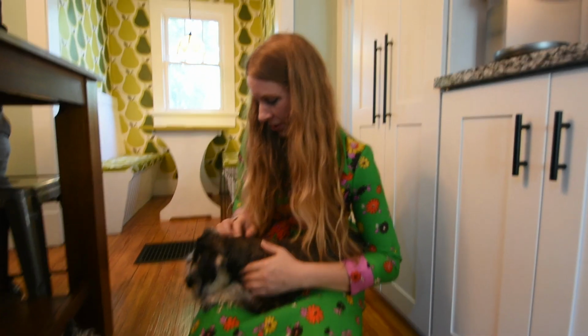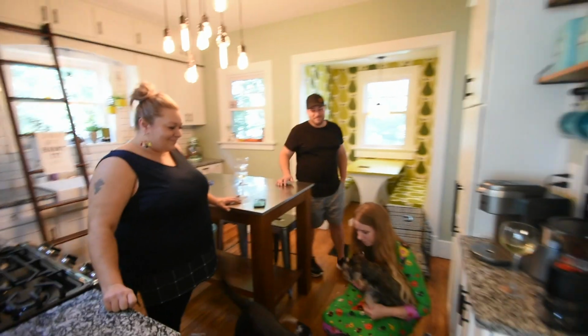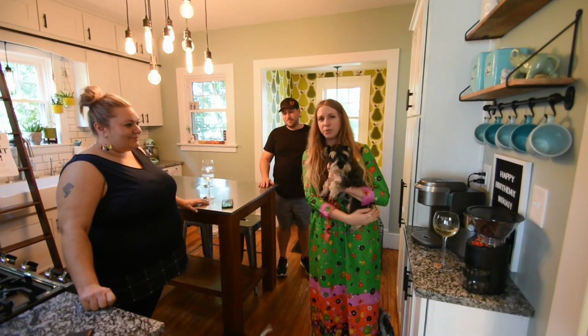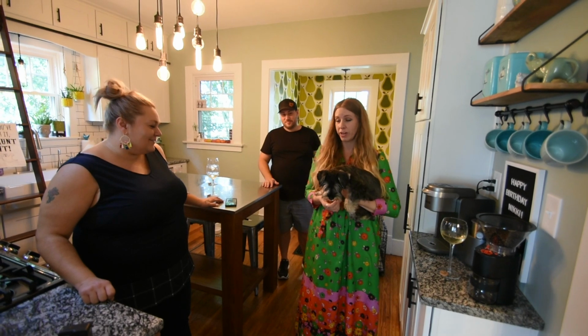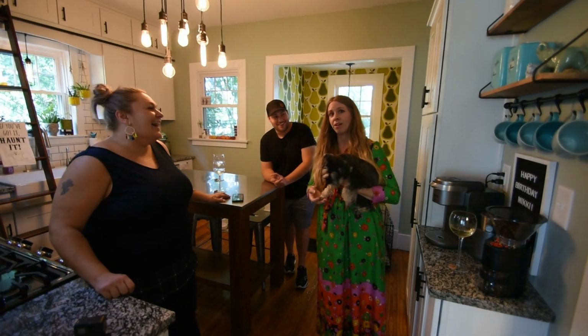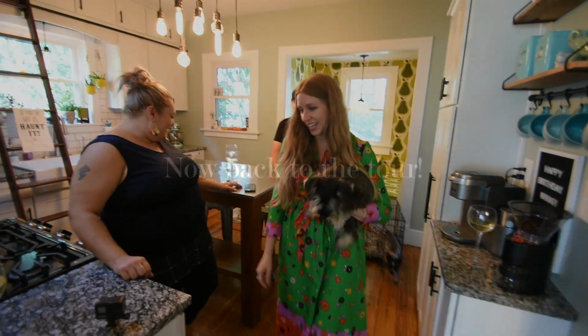So, let's tour the rest of the house. Yeah, that being said. Alright, yeah. You want to just tour the house with the dog in hand? Yeah, I mean, I'll hold him. I'm feeling very hot though. He's like Alfie, he is very hot-blooded. Goodness. Yeah. This fabric does not breathe. I know. Pure polyester right there.